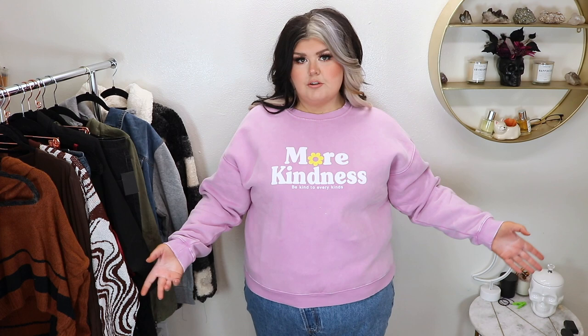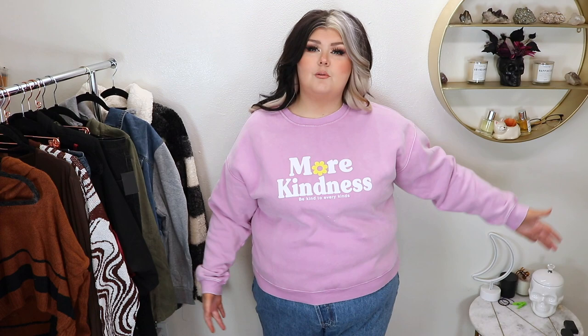Everything about it's really soft on the inside. Some sweatshirts are super stretchy and then some are a little bit thicker. I feel like this is a really great one if you live somewhere cold like I do. Just a little bit thicker, a little bit more warmth. And I like that it looks a little bit vintagey, like pre-owned, pre-washed, you know what I'm saying? So chic too.